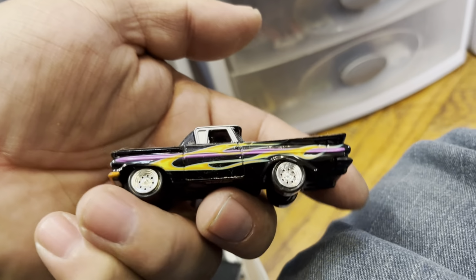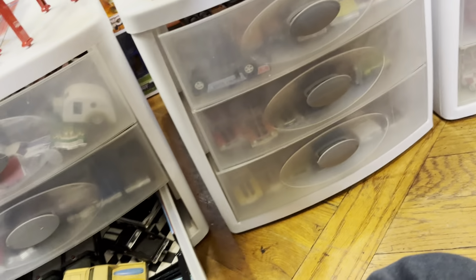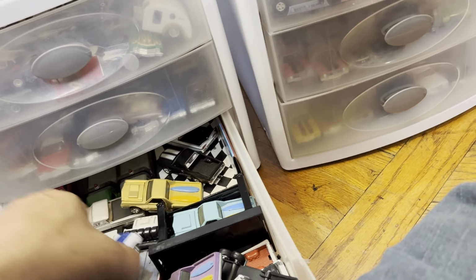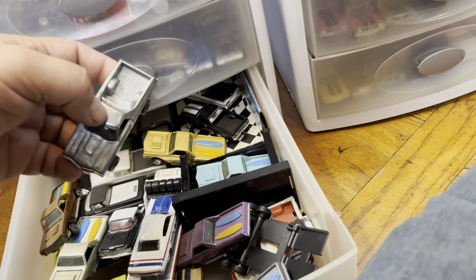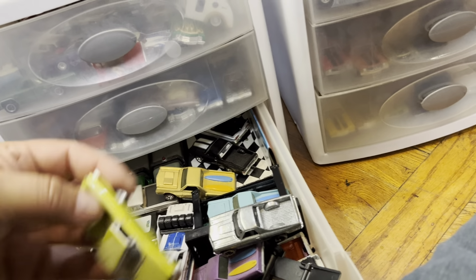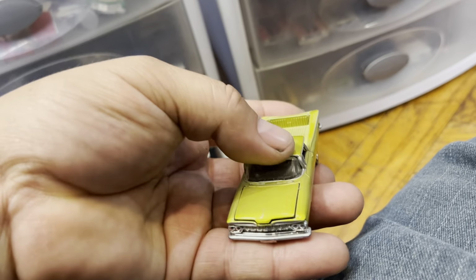Maybe it's a Redondo Beach Club or something. Ooh, look at this one. Whoa. I see you. That's cool. Another one right here. Ooh, this is new. Oh, look at this. Oh my God. That's beautiful, guys. Oh, look at this one right here. This is Hot Wheels, I think. Yep, this is Hot Wheels, guys.